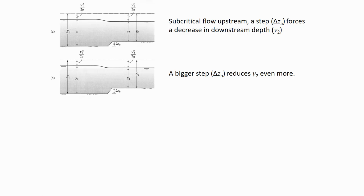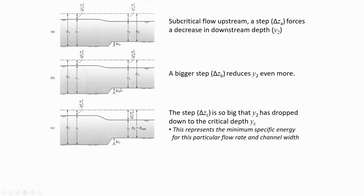And we can make the step get progressively bigger. And what that does is it makes the new downstream depth Y2 even shallower as you gradually increase delta ZB. But there's some limit. You can't just keep making delta Z larger and larger and larger because once you make the depth equal to the critical depth at 2, it can't get any shallower to convey more flow. And I'll remind you of something I've said before, and that is that the critical flow is the most efficient depth for conveying flow at a certain energy level.